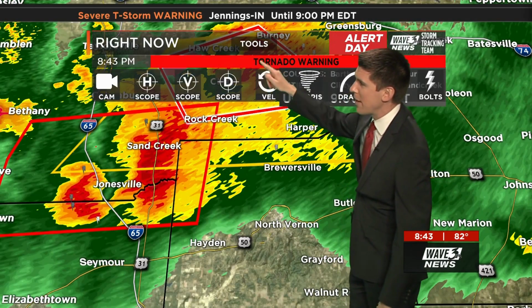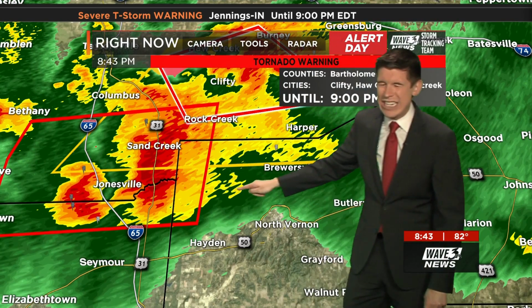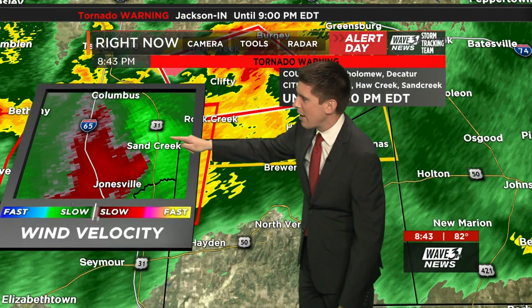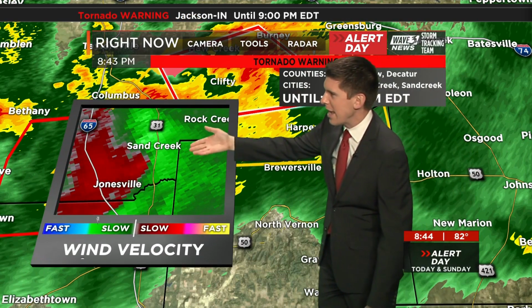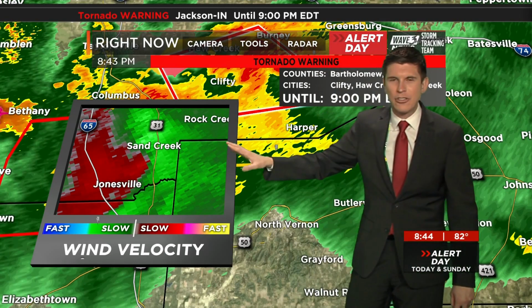I know there's a lot of folks who may know people who are trying to get some traveling done between Indianapolis and Louisville. I don't recommend that at this point. There's US 31 east. There's Sand Creek right there. That's just north of our counties, and it looks like any sort of rotation would be in that area, trying to graze the very northwestern part of Jennings County there.